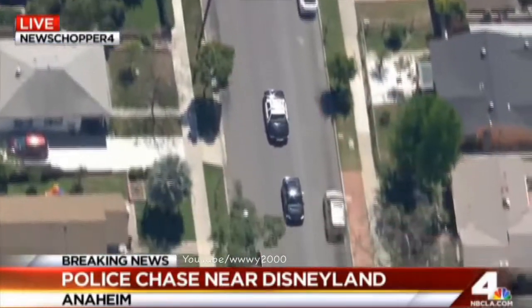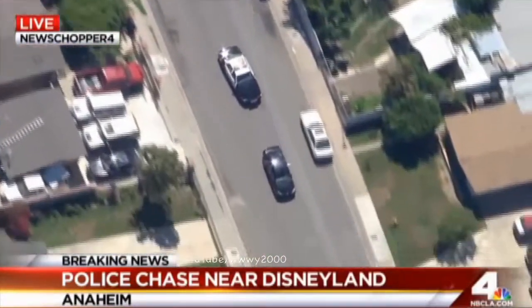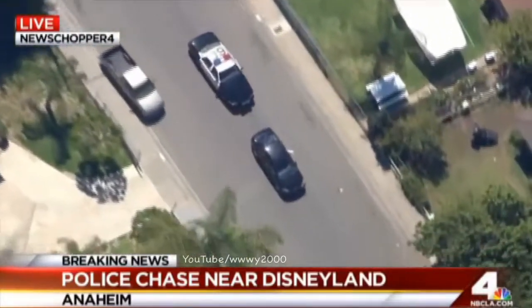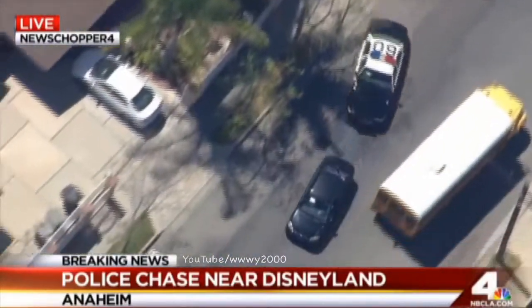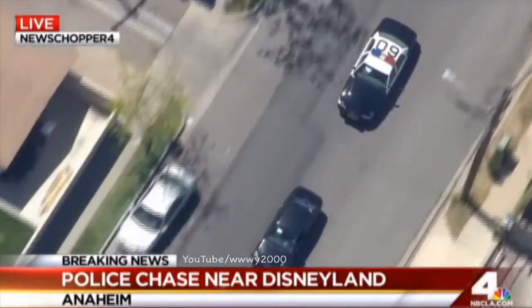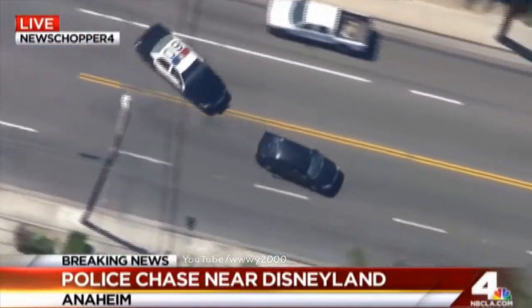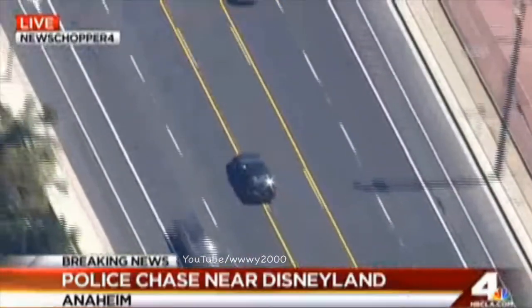Now you see that unit there, he's going to try to set up for a pit maneuver. Once this vehicle makes a turn, this guy is going to try to initiate a pit maneuver. He's getting really close. He's holding something outside his window as if he is taunting right by that school bus. He seems to be taunting the officers. Here we go, going to try to initiate that pit maneuver right there. He can't get in there, but this unit here. Well.